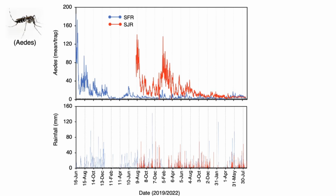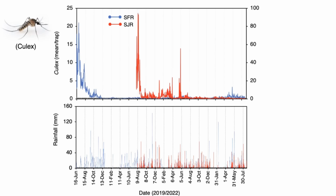So that's for the Asian tiger mosquito. I can show you the same kind of graphs for the southern house mosquito, Culex quinquefasciatus, where you can see that the decline was even more impressive. So when we started in June 19, very large densities, but we knocked that population over the head, and we did the same thing in Soneva Jani when we started there a year later. So basically, both of these mosquito species have been completely suppressed.